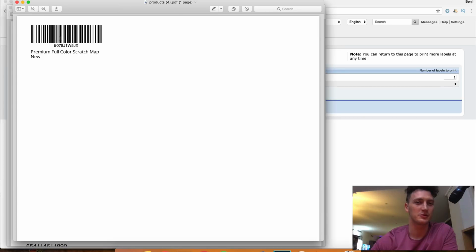And then you can see it pulls up here in a PDF your barcode, and you can see premium full color scratch map, which is the name we gave it because we knew it was going to show up here, and then the condition, which is new. Now this whole thing needs to go on the outside of your product, which means it needs to be the very, very outside thing. So when it comes in, they can just scan it. It can't be hidden under a layer of plastic. It can't be hidden under cardboard. It has to be very, very prominent.